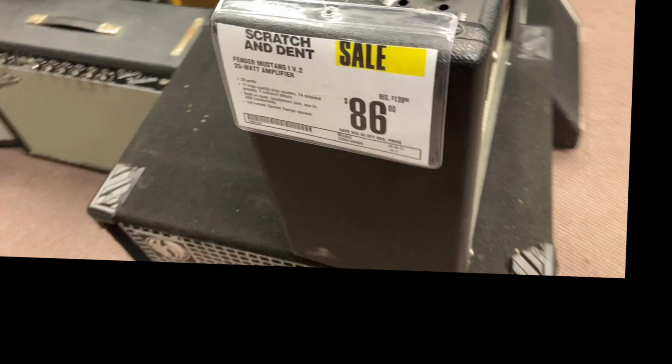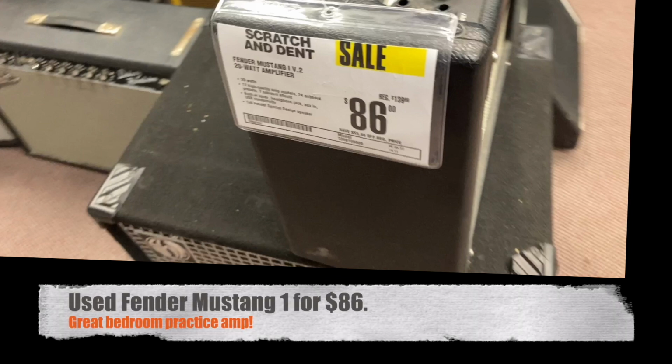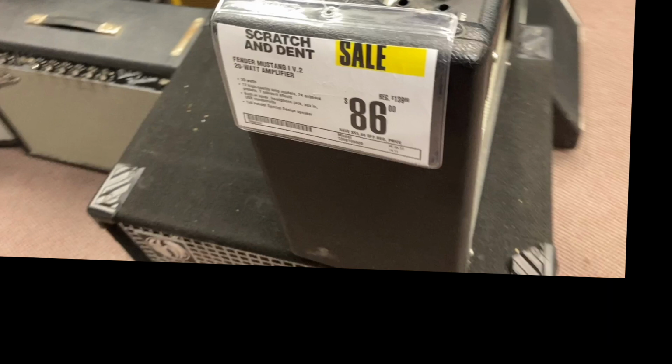So here's a used Fender Mustang 1 for $86. I had a Mustang 2 and I thought it was great value for the money. I would definitely buy this over one of those other sub-$100 teeny tiny practice amps. This would sound very good in a bedroom. This is a good deal.